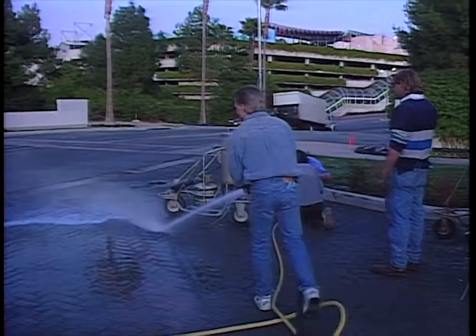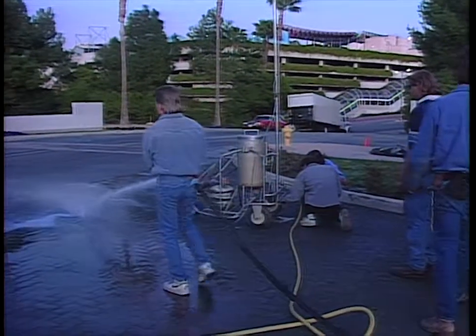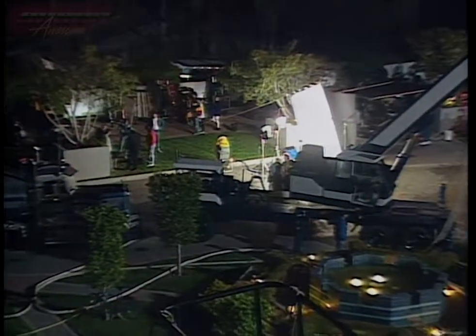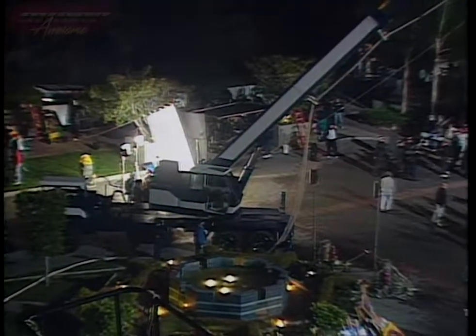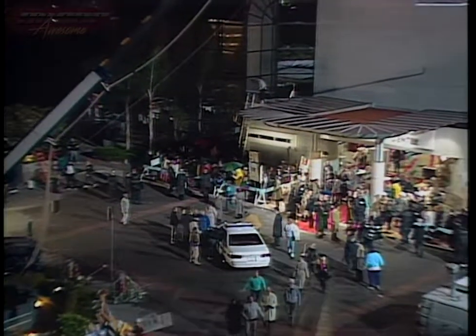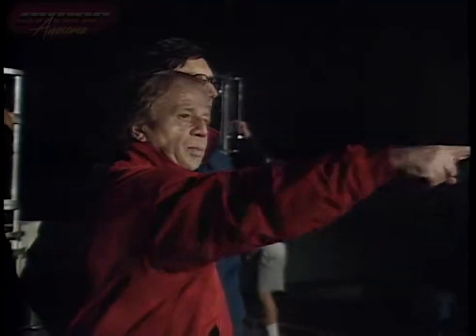With the lightning machine set up and tested, the effects crew run fire hose to connect the rain bar to a 4,000-gallon water truck. As extras for the film gather and the camera crew sets up, director Wolfgang Petersen reviews a test of the storm effects.